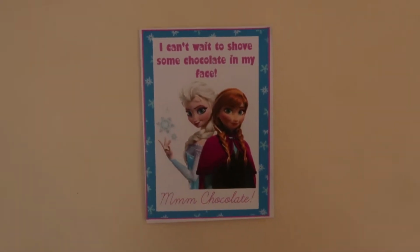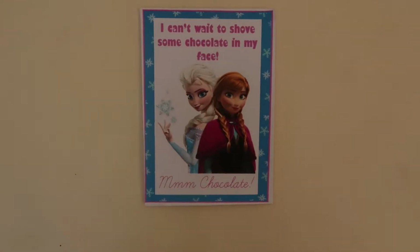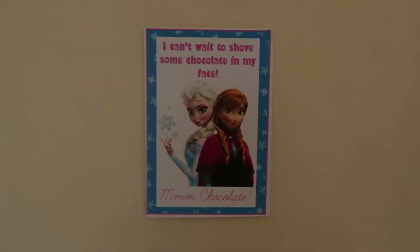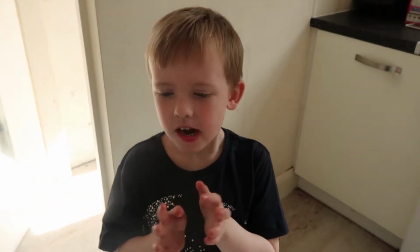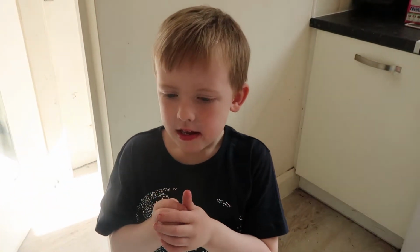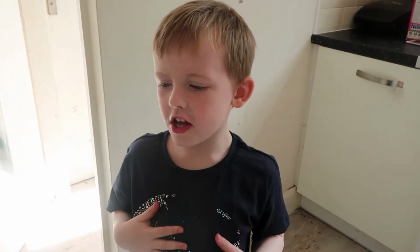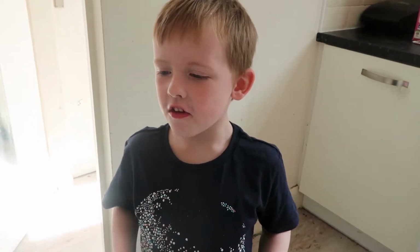And then I made this little poster, and it's got the lyrics, "I can't wait to shove some chocolate in my face," and then their quote, chocolate. And then I'm going to have fun and run up all the time for the chocolate fountain, because I love biscuits and all the stuff which is around here. I know, that's good, isn't it?